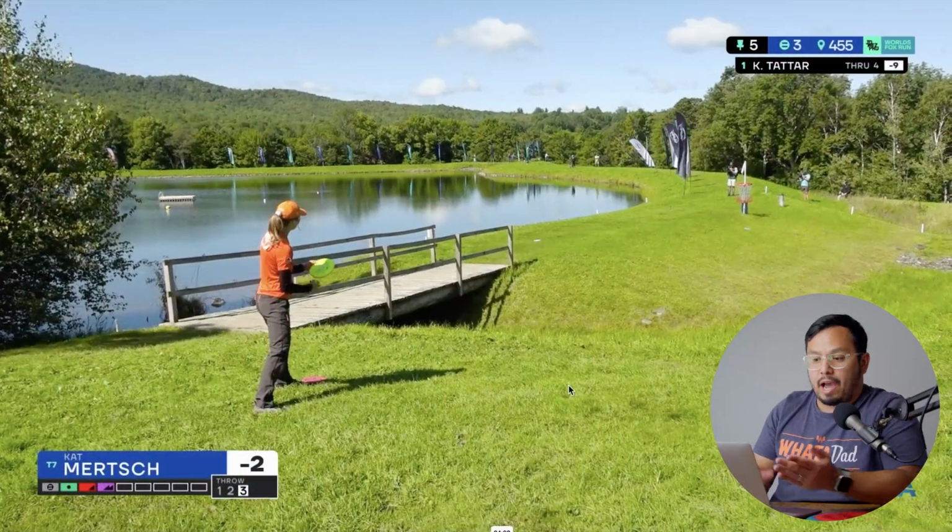What a lot of players do is they have an open approach shot like that, and they're thinking, okay, I'm going to go with what I'm most comfortable with, which is the majority of the time backhand. So they're going to be like, my backhand is my better shot, I'm going to throw a backhand. And they don't think about the fact that with forehand, in this example, the fade takes you away from the water. So if you miss your shot, the disc has more likelihood to fade out before it hits the water. Also with the forehand, that's almost the only way to match the grade of that landing zone she's aiming for.